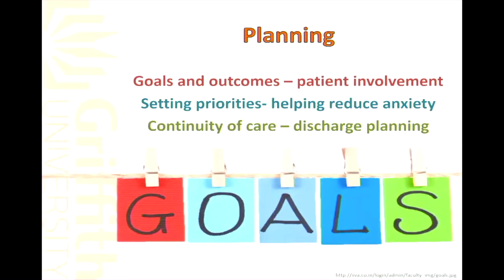So planning. What kind of things are we going to do? We've gone through assessment. We're trying to figure out not just what's the matter with the patient, because we might not be able to fix that, but how is it affecting them? We're going to try and come up with some goals and outcomes.